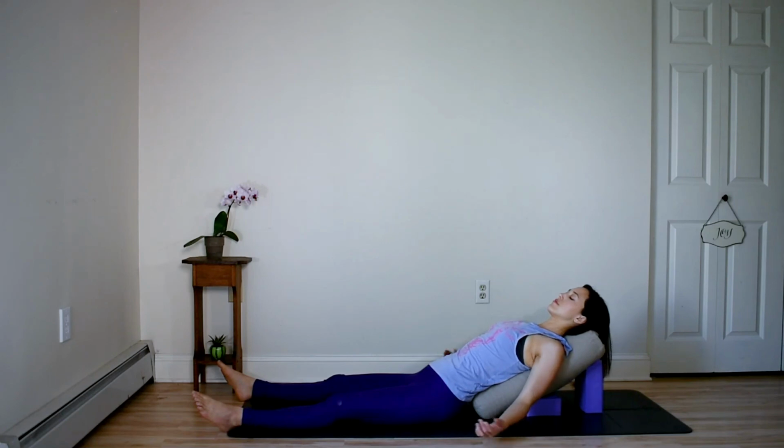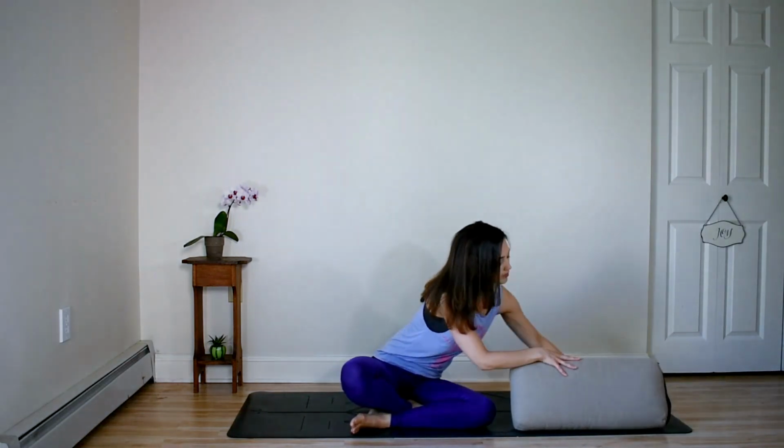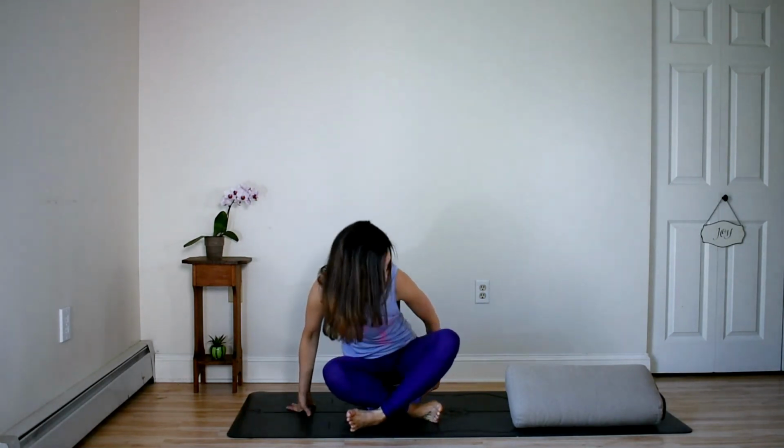Feel a full body stretch. One more inhale and then release the arms. Bend the legs first and then come onto your side, using your hand to press yourself safely back to a comfortable cross-legged position. Grab a bolster or a block for underneath your hips.